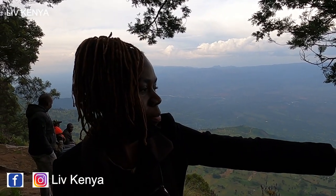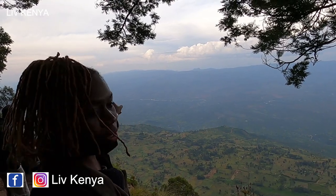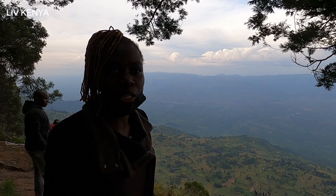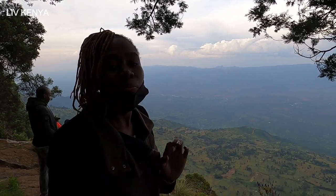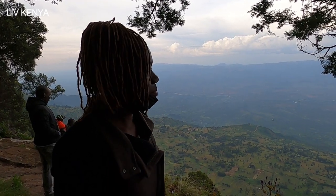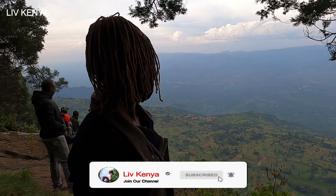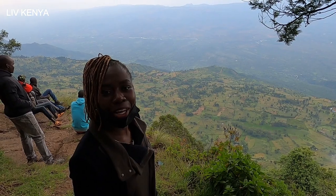So I'm told this place is called Kimwarer because there is fluorspar mining. A farm down there in Kimwarer. So right here you can see the Kerio River passing through the landscape. It has a lot of similarities with the Rift Valley viewpoint, but this one is even more beautiful because it's in its own authentic sense. It's a bit foggy, but with your eyes you can see it better.